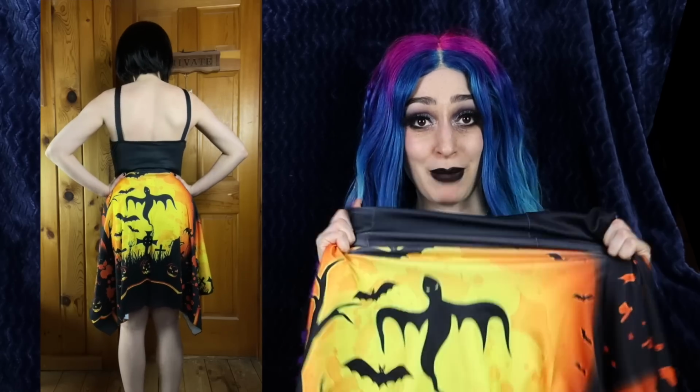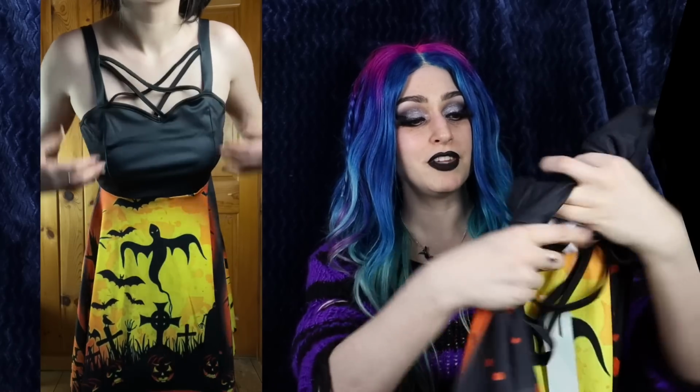This also has a good amount of stretch to it, and my favorite part and the whole reason why I got this dress is the skirt. The print on this is so much fun, and the colors are really vibrant. I love the yellow and the orange, very typical Halloween. And I also love that the print goes all the way around. It's not just on the front of the dress.